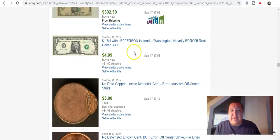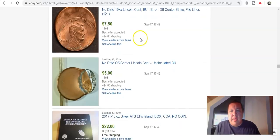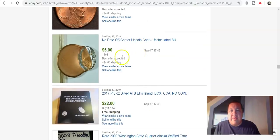This was a manufacturer note. We're just gonna go ahead and skip right through that. And then we have an off-center, pretty extreme off-center. Of course, no date. $5 plus $4 shipping. Another off-centered coin, no date. $7.50 plus $4 shipping. Again, very inexpensive group of errors if you wanted to get into that.